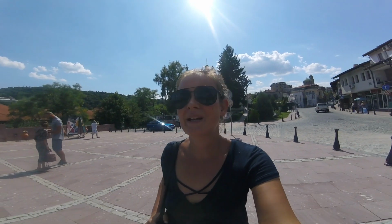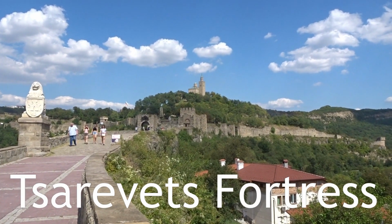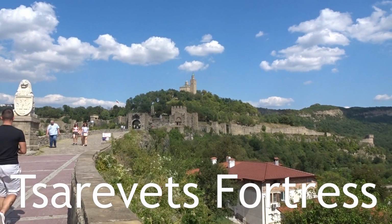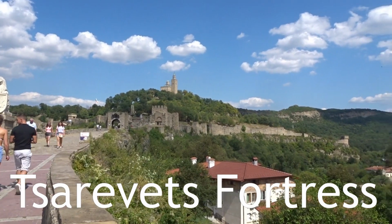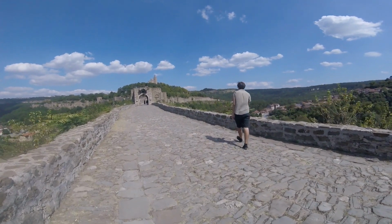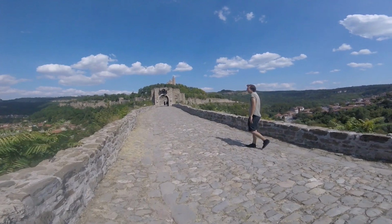Now we've decided to make our way up to the old fortress, which actually looks really quite big. The area was quite impressive. This is such a beautiful place for this old fort.